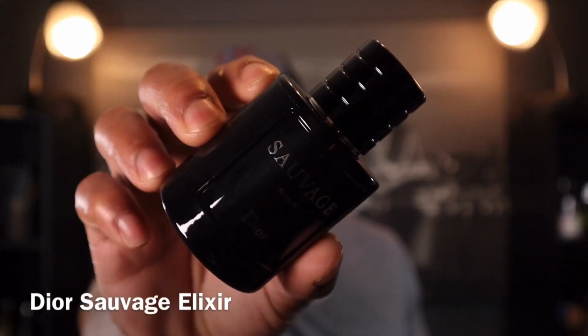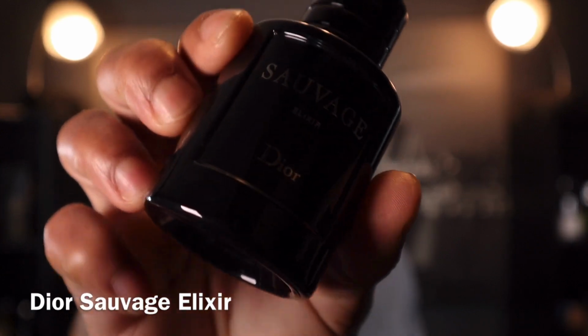Alright, so today I have another review for you guys, and this review is going to be on a fragrance that was just released this year, a couple months ago, and people have been saying that this may be the best designer release that has been released this year. And the release that I'm talking about is none other than Dior Sauvage Elixir. As usual for you guys who've been around, we're going to go through the note breakdown, the presentation, and then I'm going to let you know what I'm getting from this fragrance.